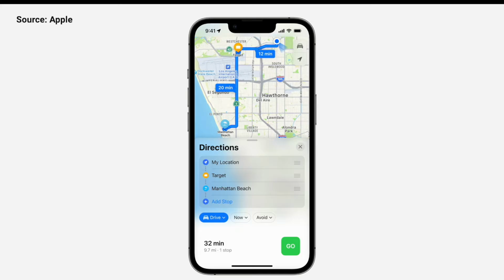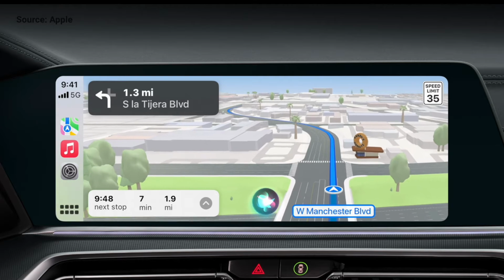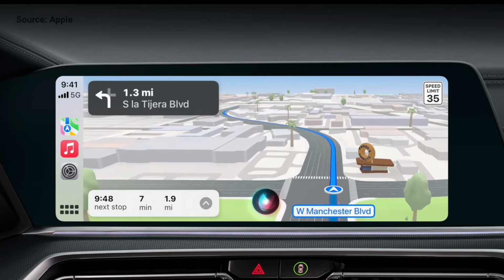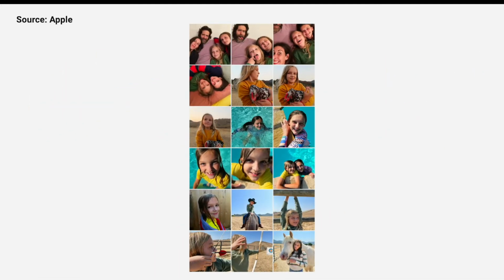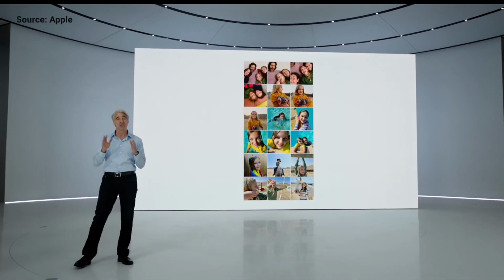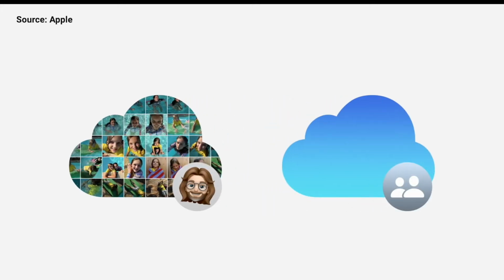Maps also got an update where you're now going to be able to add 15 stops to any sort of destination you want to go to. And if you haven't hit that 15 mark yet, you can always use Siri now to add a stop into your travels as well. Next is family sharing, where people will be able to create a photo library over iCloud with their family and select photos to upload so everyone in the family can see them in this one library.